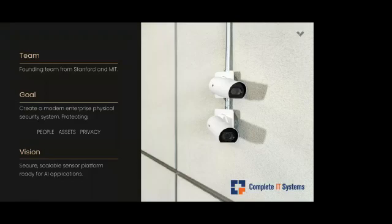Verkada is about 5 years old now. We were founded in 2016 and sold our first product in 2017. We were brought together by some friends from Stanford and MIT who wanted to create a technology company focused on building security, securing enterprise or business premises. The goal of the company was to secure people, their assets, and their privacy. The vision was to create a secure system, both physically and from an access perspective, that was also scalable and ready to use in regards to AI platforms.